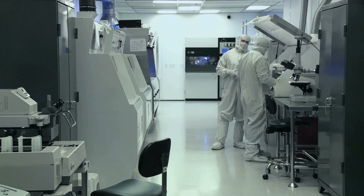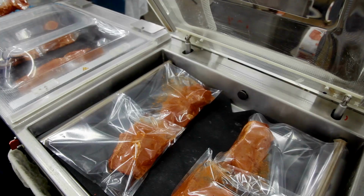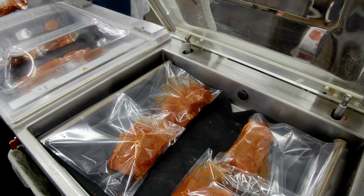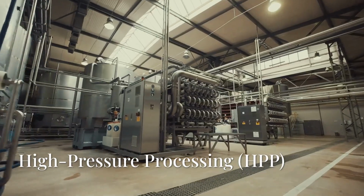With the advancement of technology, food preservation methods have evolved significantly. Modern techniques not only increase the shelf life of food, but also ensure safety and maintain nutritional value. Here are some of the latest innovations in the field of food preservation.